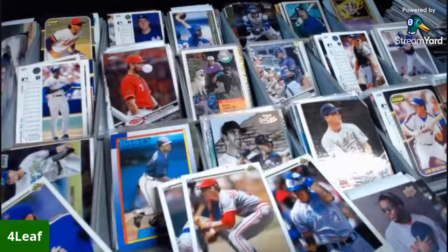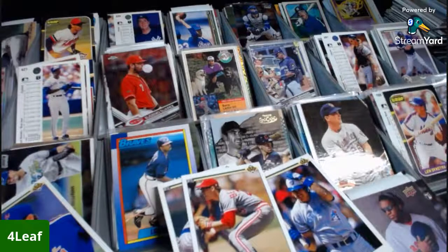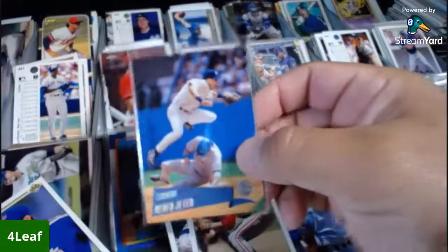Ozzie Smith is definitely underrated. I'd say it's more rare to have the umpire in the card, so I'm going to put that in the umpire category. What year is this one here? Stadium Club. Looks like 2000.